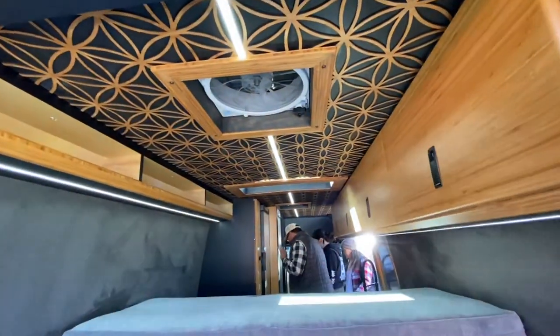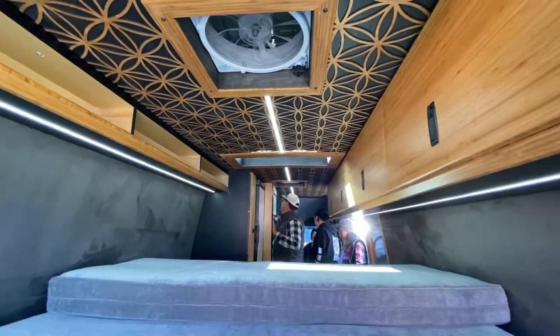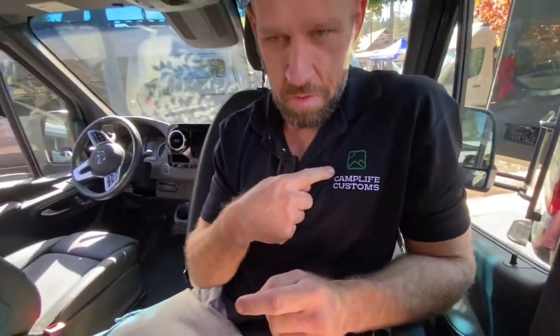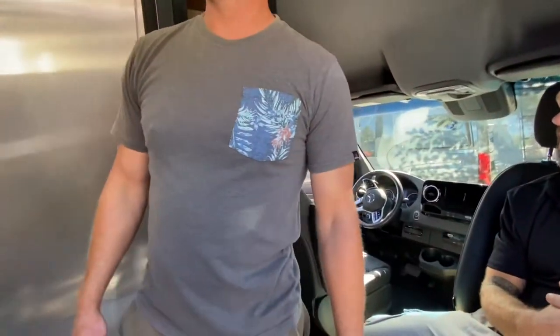12 volt AC up top. And the aluminum shower, you guys do that in-house? Yeah, everything we do is in-house. In-house, and you're out of San Diego. Yep, Camp Life Customs. Yep, you got it. Thanks guys, appreciate it.